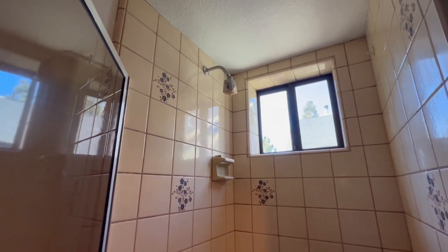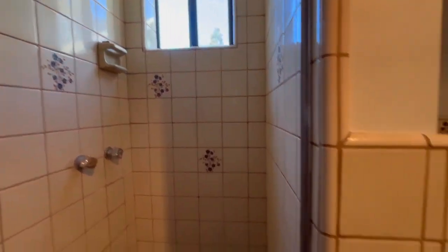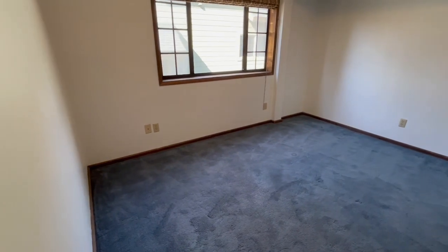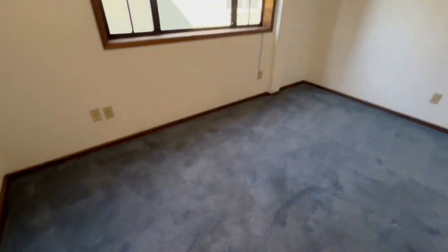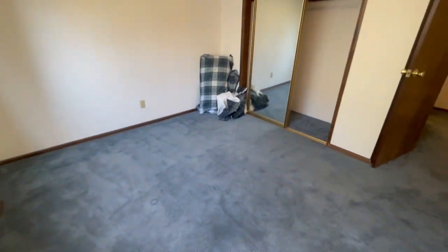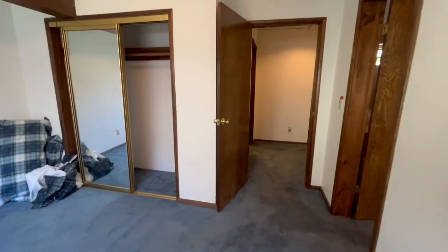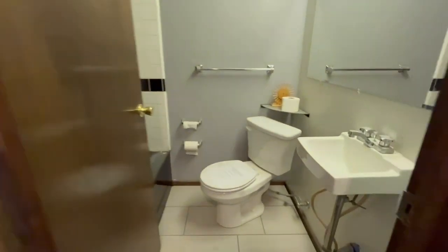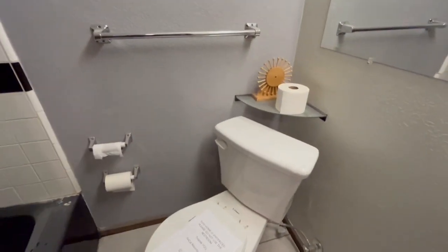It's like before rainfalls were a thing. Tub, a little bit of tile work, but carpet in the bathroom is something that a lot of people are starting to replace for a reason. Bedroom number three. So on this top floor, we're looking at three bedrooms. Two bathrooms so far, and three fireplaces.